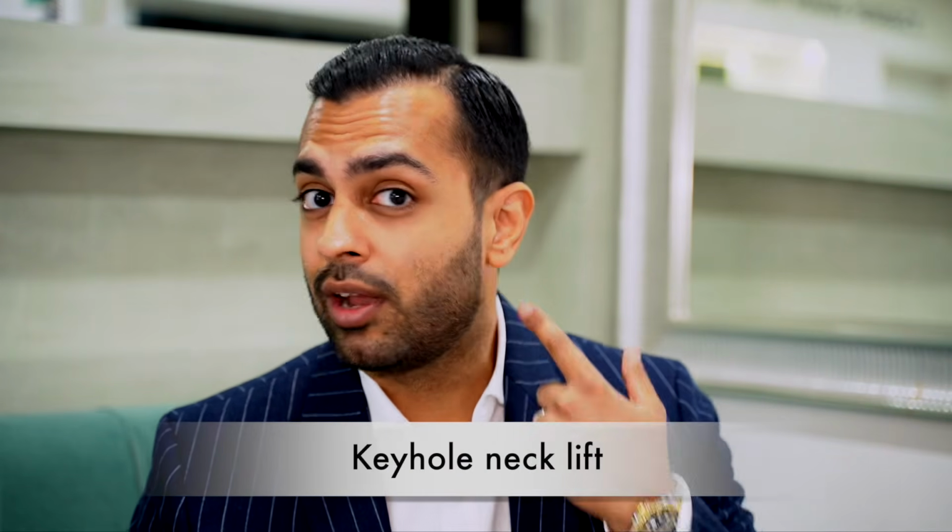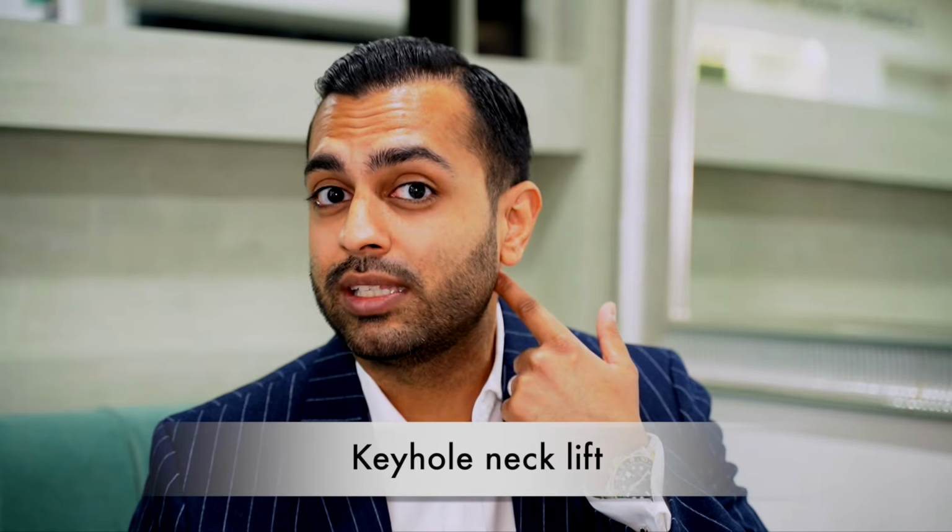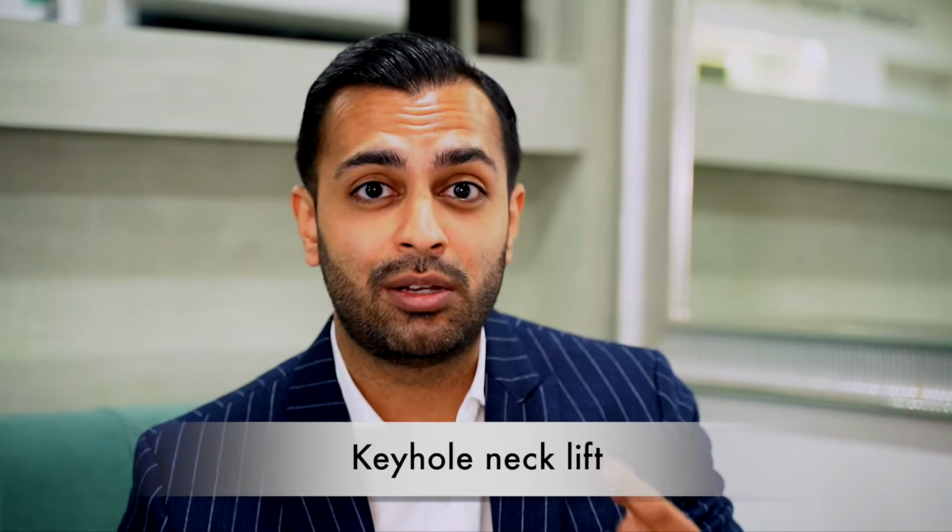Sometimes somebody says to me, look, Dr. Somji, I've seen your before and afters on Instagram, I want it gone like that patient, then you may need to have something a little bit more invasive. So I do a keyhole neck lift through a 2mm small incision, almost like how a filler needle is, and I pass a stitch across this area, and it's basically tightening up the muscle that sits underneath the neck, almost like we said, a basket to suck this area in.